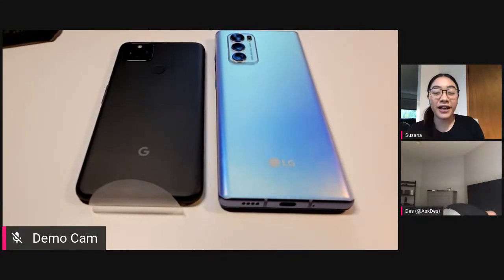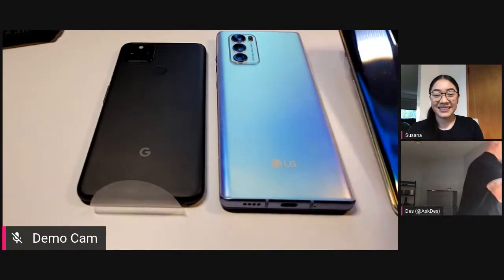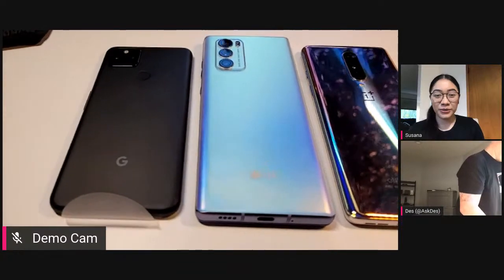Oh, do you have an S20 FE? People are asking to compare it to that one. Oh yeah, I've got the Fan Edition here. Let me grab one. I'm going to go off camera, go dig in here for a minute. So there's a OnePlus 8. Ooh, right there. Pretty.